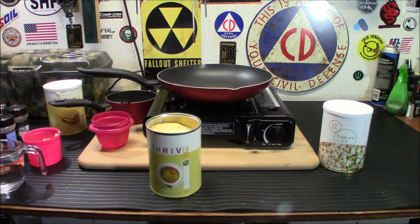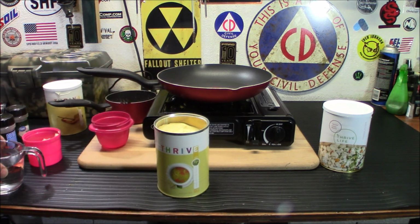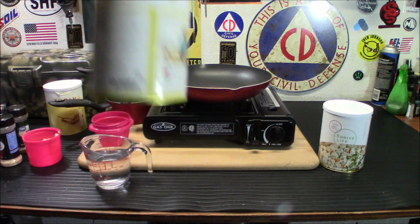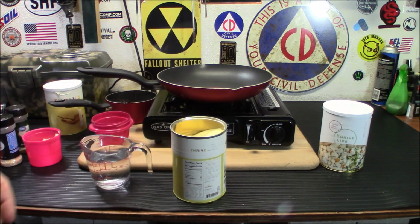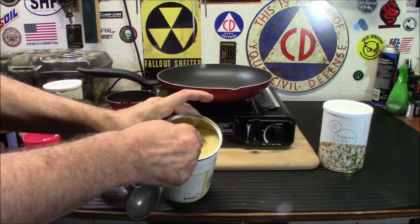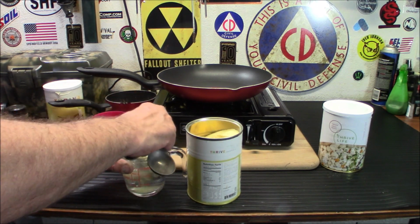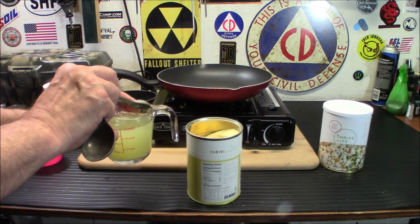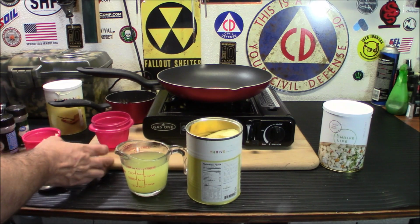All right, so the next thing we're going to do is mix up our Thrive chicken bouillon. This is really, really good stuff here. Let me give you the recipe on the side here again, because I forgot it. One teaspoon to one cup of water. So I've got my teaspoon here, and we're probably going to make this a bit of a heaping teaspoon. There's my cup of water, and I'm just going to mix it up. You can see how well that comes out. So I'm going to heat this up in the pan there, and then I'm going to put my rice in.